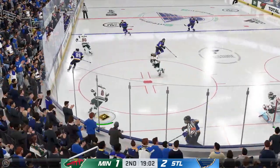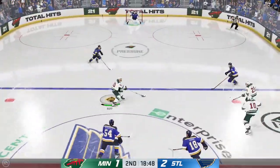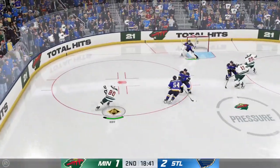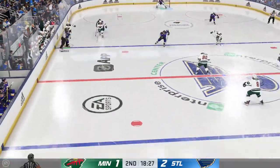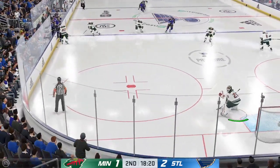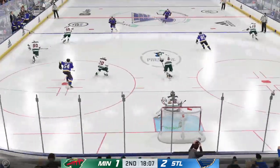Oh, my! He could feel that from here! Well, that has to hurt, and he's getting up slowly. The whole body rattles when you get hit like that. Good reach to the stick to knock the puck away. St. Louis plays it along the boards. Big time collision, and look at that, he landed right on his own bench.